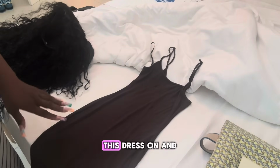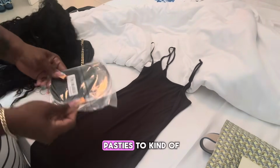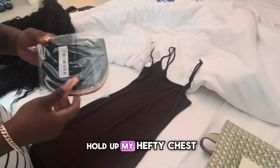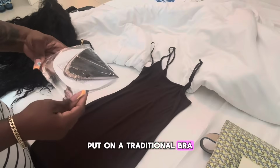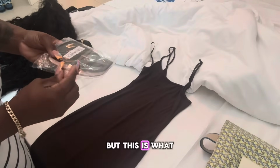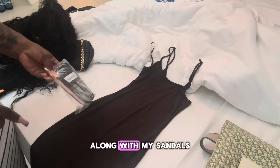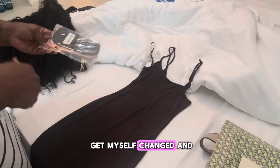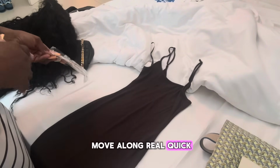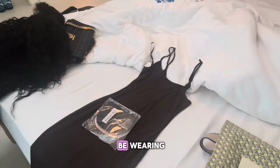Super simple because I know that I have to be able to change out there. So I'm going to put this dress on. And I got these little pasties to kind of hold up my hefty chest. I'm going to see how they work. If they don't, then I'm just going to put on a traditional bra. But this is what I'll be wearing today, along with my sandals, nice and simple so that I can get myself changed and move along real quick. And then I have my purse that I'll be wearing.